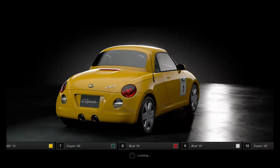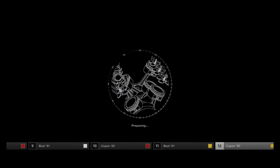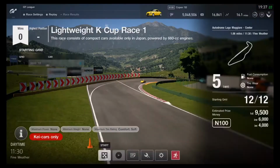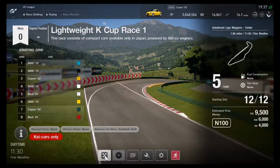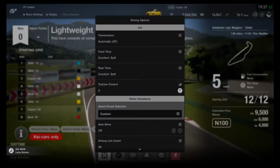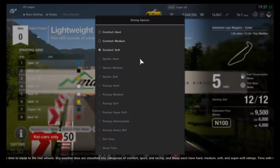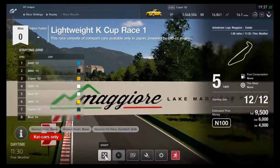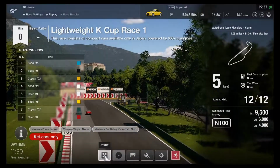We also may know that the Copen is definitely a 2-seated vehicle, but it is very light and durable, much like a small 4-door compact vehicle. So let's just go and get everything started. The tire requirement is the Comfort Soft, but this will be an N100 race. Let's see how it goes with these Kei Cups.